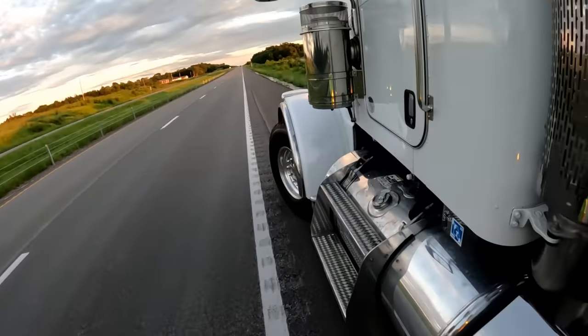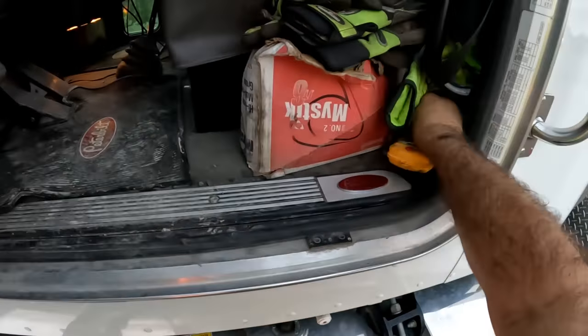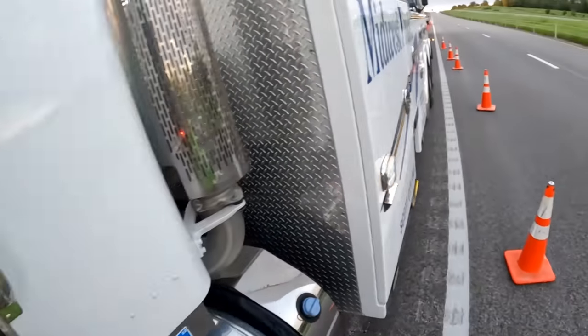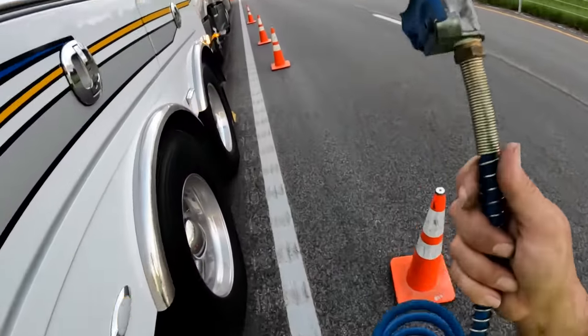Six inches off the pavement with the steers is usually sufficient. Depends on your terrain, and around here, 6 inches is high enough off the pavement to do what we need to do.